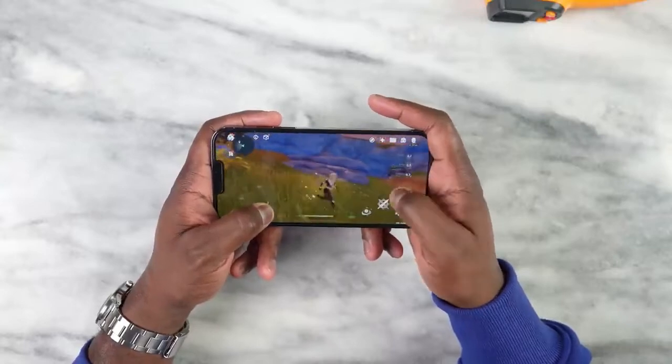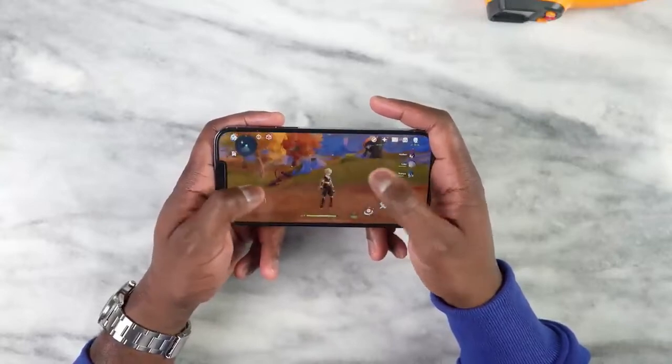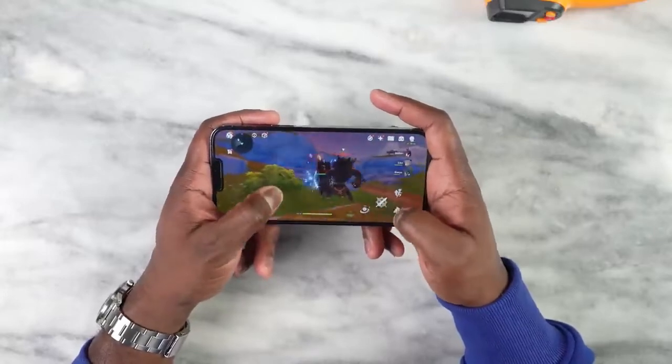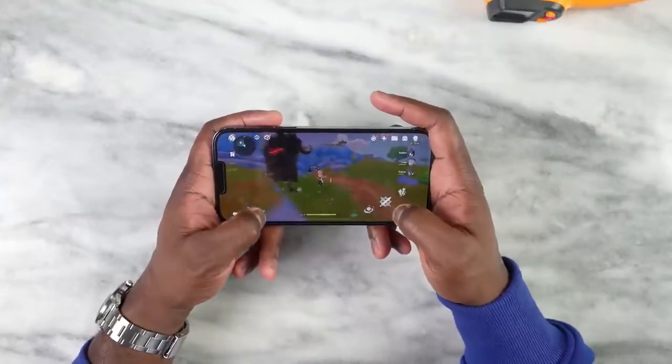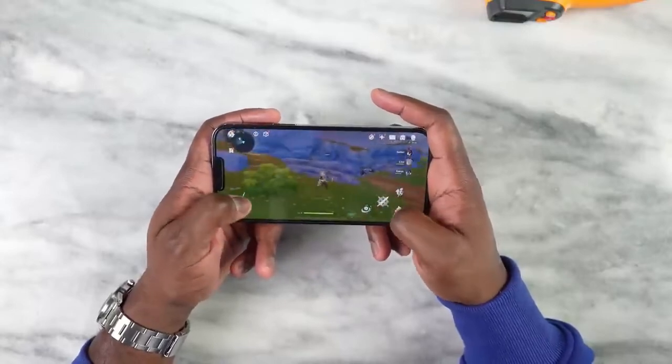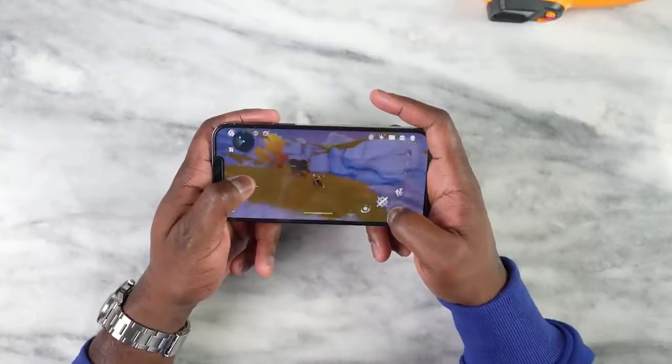Another thing with the iPhone is, once it starts throttling, within about 10 to 15 minutes of gameplay, you will see your screen dim down. That is something you do not have with the Galaxy device. So again, as a gamer, it kind of takes away from your gaming experience in there.